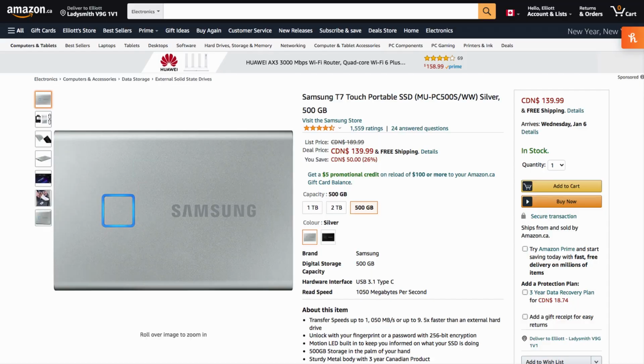To start off the second part of the storage media section, we have the Samsung T7 Touch.